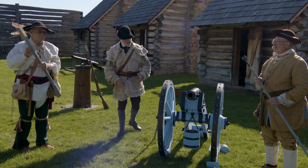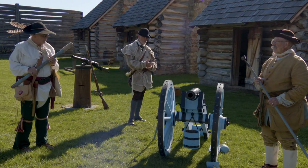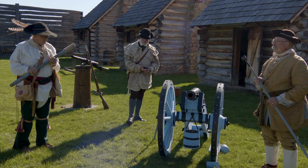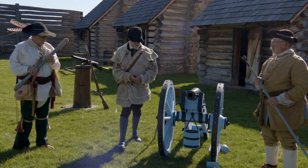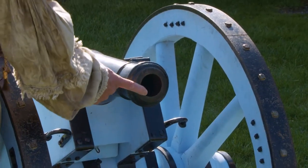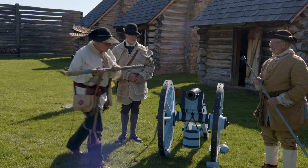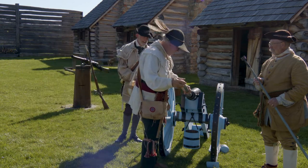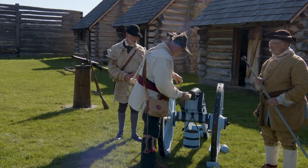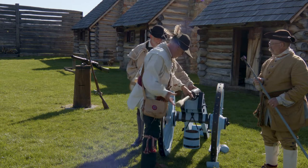So we'll give you a quick demonstration. We need to have a gunpowder cartridge, often in a small bag. That cartridge has to be advanced, set and pushed to seat it at the muzzle of the gun. We'll ram the cartridge. And he has to seat it nice and tight in there. He's got to pack it down nice and tight. All right.